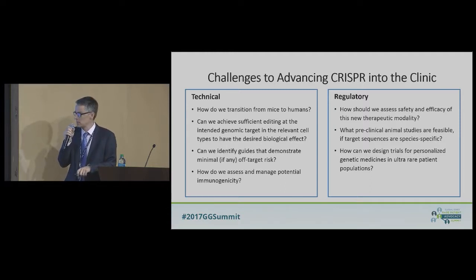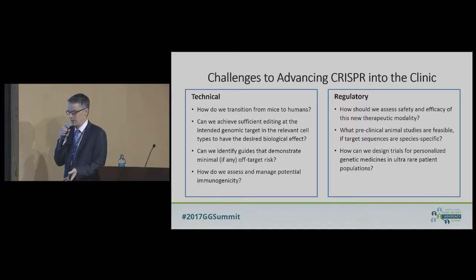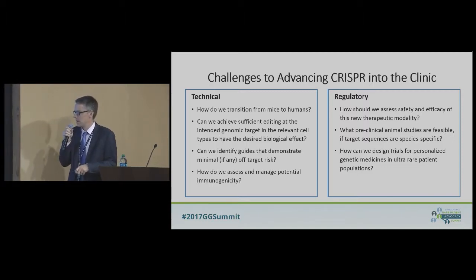confidence in those species. But it can be really tricky because sometimes the best guide in a human doesn't match up with any other species. So how do you deal with that? We don't want to use a guide that is in a species that turns out not to be the best guide in humans, because of course that would not have the maximal benefit to the patient.